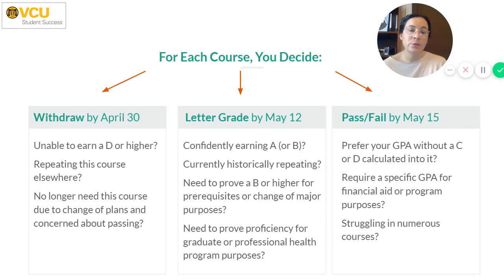Pass-fail is a very good option for students who prefer a GPA without a C or D calculated into it. It's also a really great option for students who require a specific GPA for financial aid or program purposes. And it's also a wonderful option if you're struggling in numerous courses and you need to earn the credit for the class without it negatively impacting your GPA.